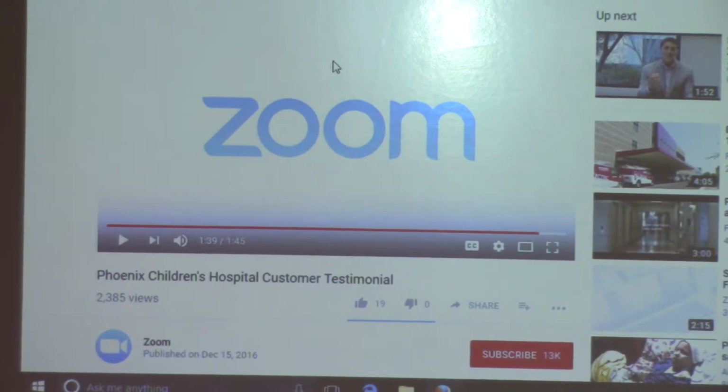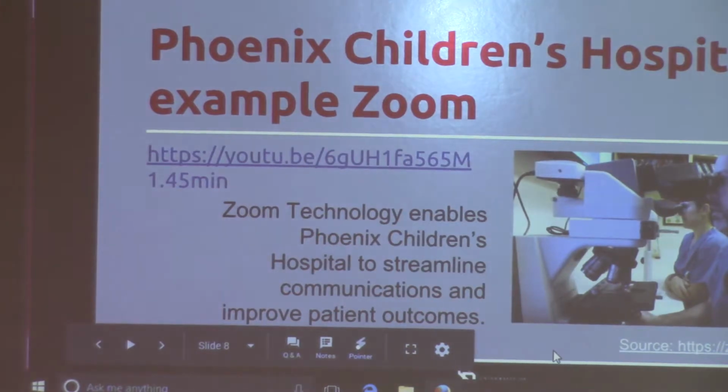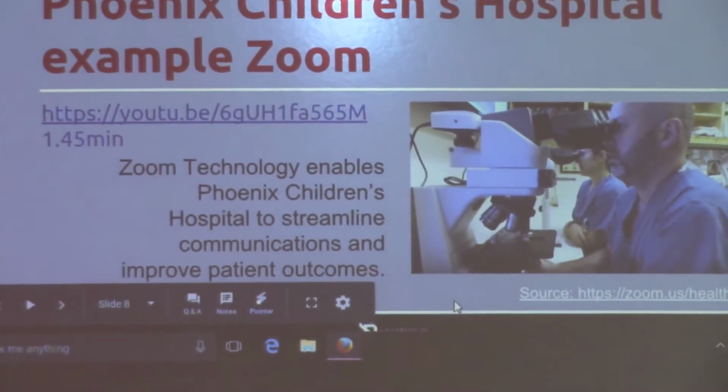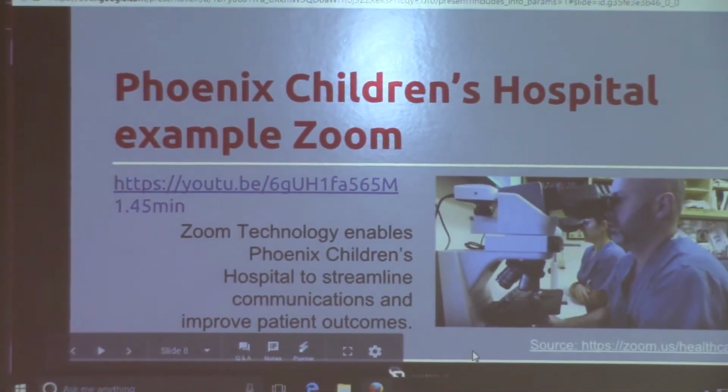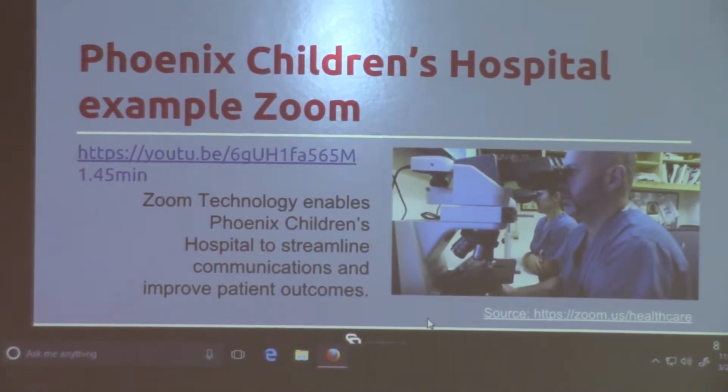So it's kind of a little on the sales side, but it gives you an idea of some of the ways in which they're using Zoom, and I've seen multiple ways, not only in that way, but also using it with counseling. Zoom being used to reach rural areas for counseling as well.